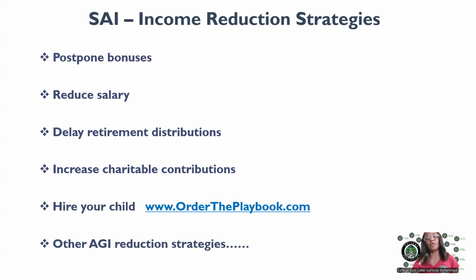There are also other AGI reduction strategies, and you're strongly encouraged to talk with your financial advisor about some of these strategies and what your expectations and goals are, to align your retirement goals and saving goals with planning for college. Another important thing that we need to discuss, which we'll get into tomorrow, is the base year.